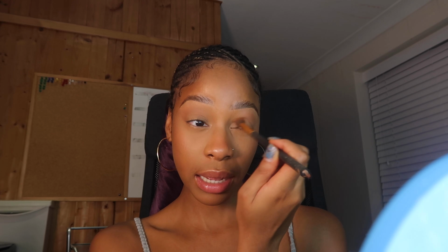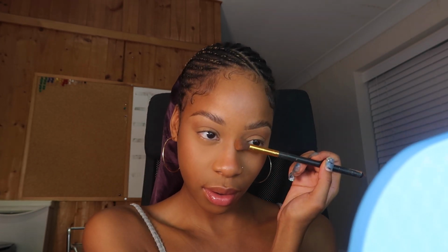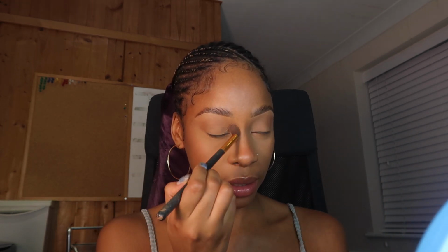Guys, I wish you could see this in real life because I feel like it looks so much better in real life. This lighting is not helping me at all. And I take whatever's left over, or even a little bit of my contour powder, and just do here. And then connect it to the eyes.